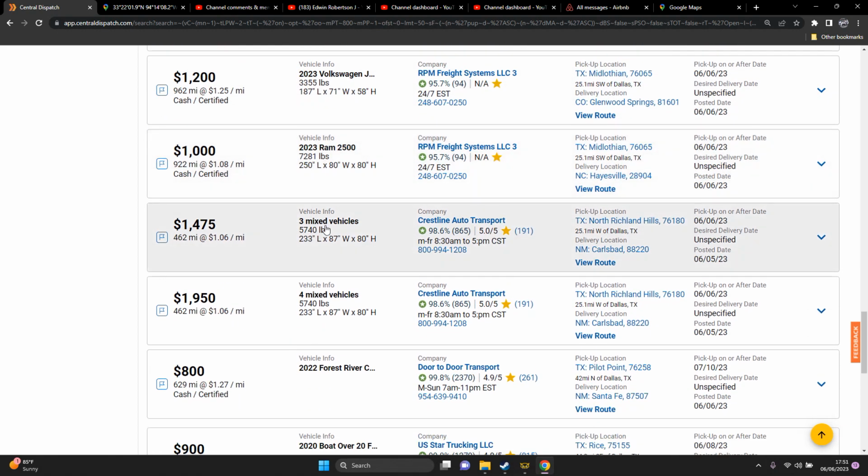Let's see. This is a 2,500 Ram. I would not touch this. It's only $1.08 a mile, and it's going from Midlothian to Hayesville, North Carolina. I wouldn't mess with it because this 2,500 is long, it's heavy, and they're only paying $1.08 a mile.